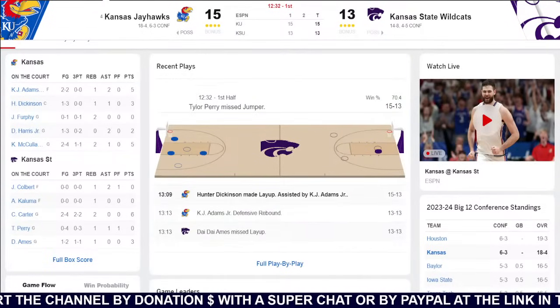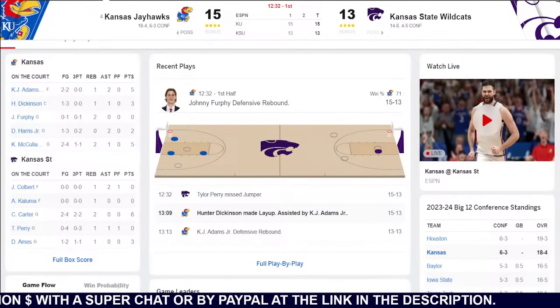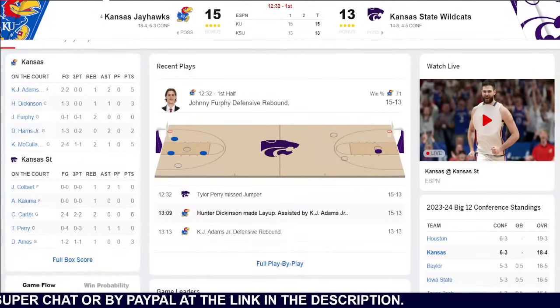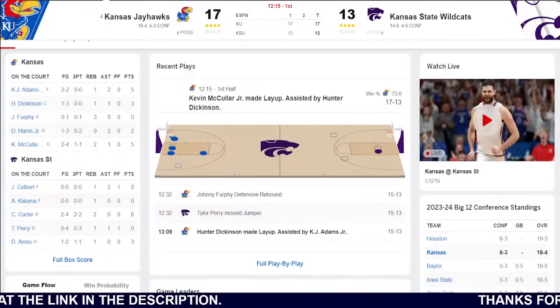He'll have to drive and fire up one, and that one will not go. Ball is tipped, and KU's got it with Johnny Furphy. K-State is in a funk here. They're 0 for their last 4 in a scoring drought of just over 2 minutes, but down only 2.